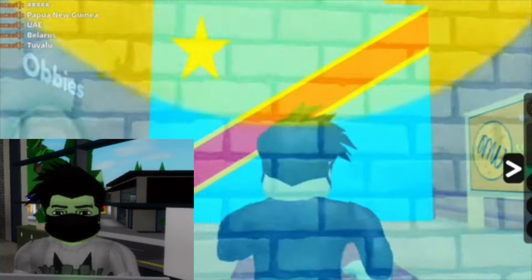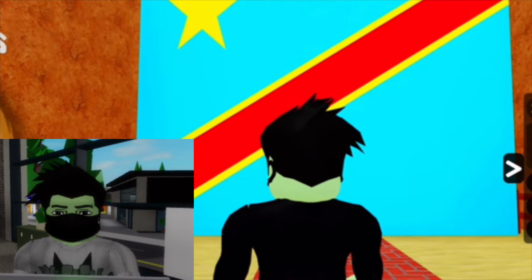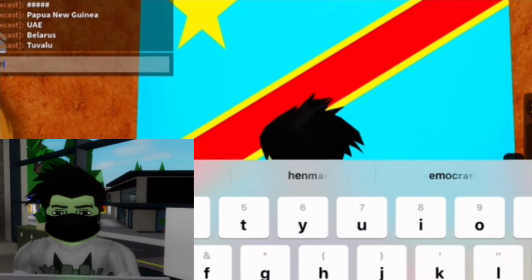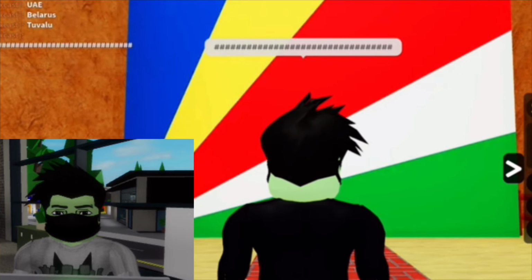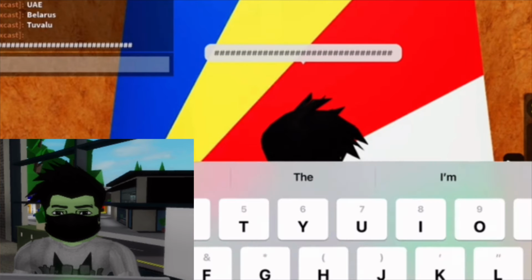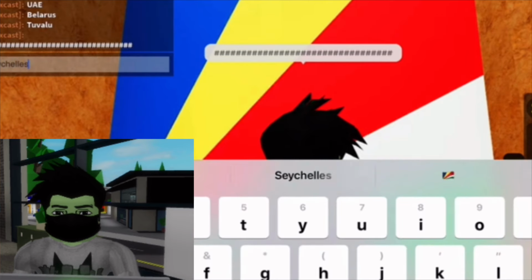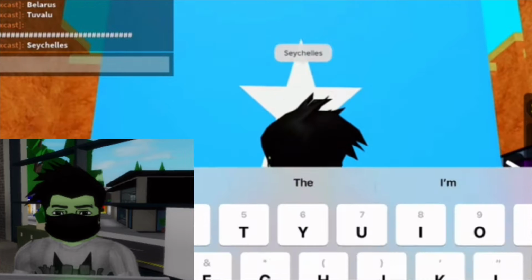I know what part of the world it's from though. It's a very... Okay, this one's big. The Democratic Republic of the Congo. This one is Seychelles. There's 3 countries in Africa that have very, very colorful flags: Mauritius, Comoros, and Seychelles. This one is Somalia.